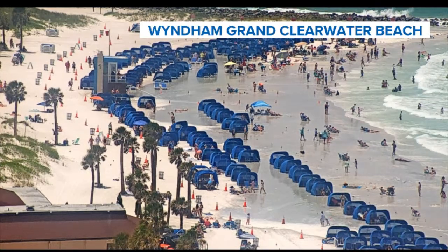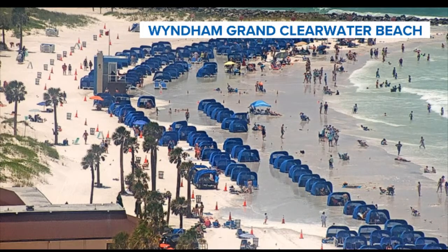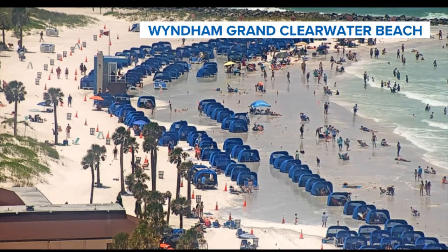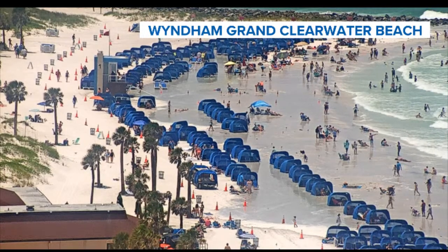We are seeing some extremely high tides out at Clearwater Beach today. This is our Wyndham Grand camera on top of the Wyndham Grand, of course, looking at Clearwater Beach. This is looking towards the south end of the beach. I'm going to go ahead and zoom out just a little bit so you can see what we're looking at here.